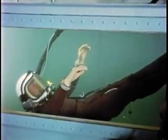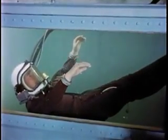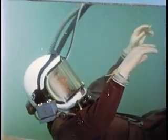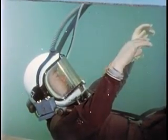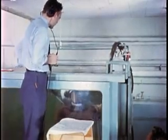A helmet modified to permit intake of liquid food is worn. The subject attaches himself to the bottom of the tank to prevent his rising to the surface. Communication between subject and observer is maintained constantly.